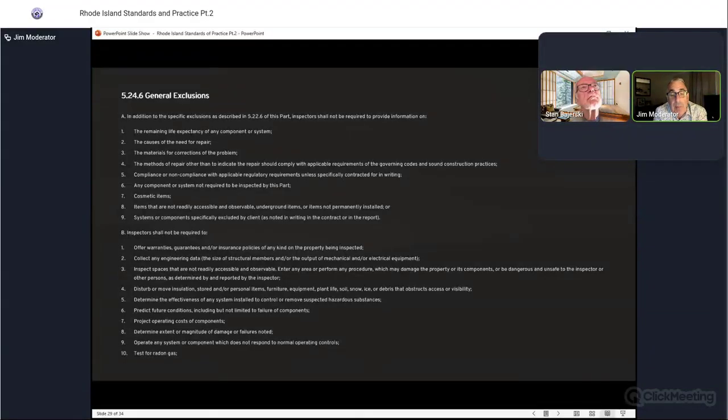We've been through this. Enter any area or perform any procedure which may damage the property or components or may be dangerous or unsafe to the inspector or persons, as determined by and reported by the inspector. Disturb or remove insulation, stored and personal items, furniture, equipment, plant life, soil, snow, ice, debris, or obstruction access visible. Determine the effectiveness of any system installed to control or remove suspected hazardous substance. Predict future conditions, including but not limited to failure of components. Project operating costs of components. Determine extent or magnitude of damage or failure noted. Operate any system or component which does not respond to normal operating controls. Test for radon gas. So there's a lot here, but we've all been through this.